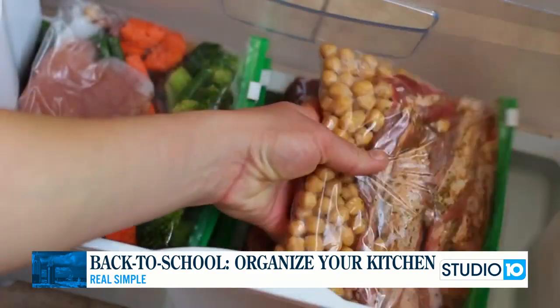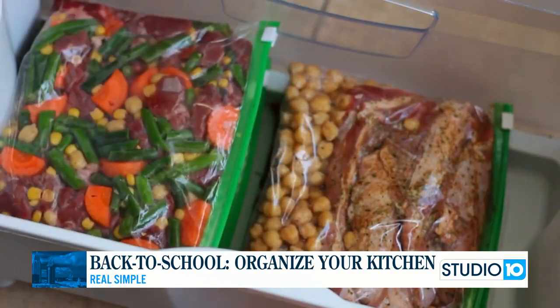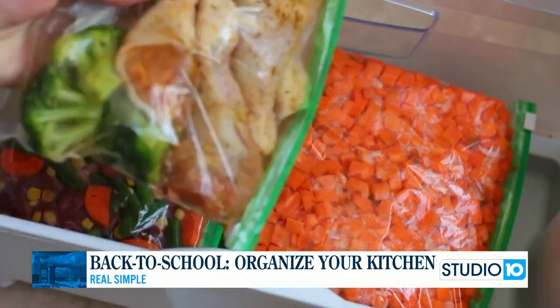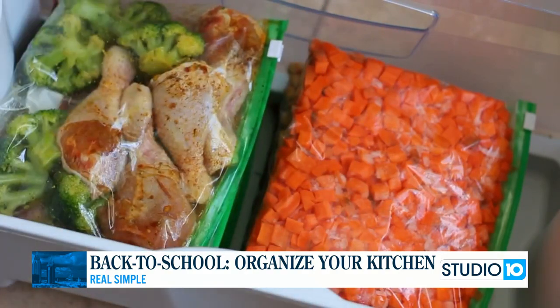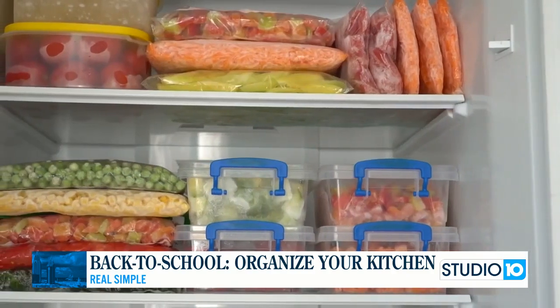Before the back-to-school rush starts, consider making some big batch meals that you can freeze for the weeks ahead. Make a batch of tomato sauce and then freeze it in portions, or whip up some chicken noodle soup, lasagna, or chili. Future you will be so glad you did.